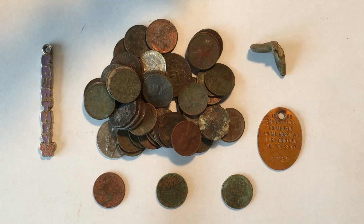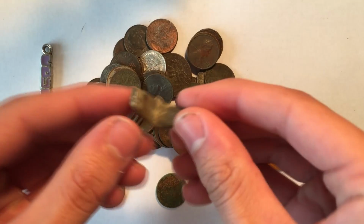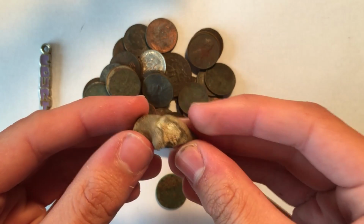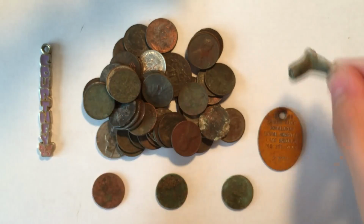I had a great hunt as well. Let's see what I found. Well, I didn't find as much as Ryan, but I certainly have some finds here. Starting off, we got this bullet. Found this in the woods, pretty deep. Looks like it's bent in half. Must have been a story behind that one. Thought it was pretty cool.